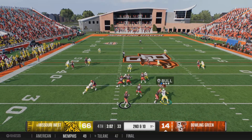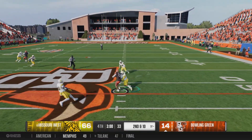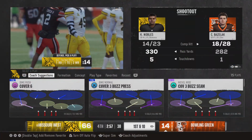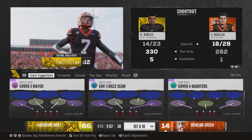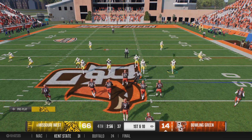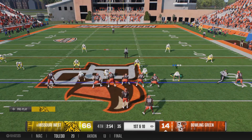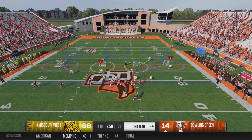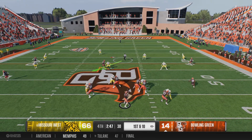Back to pass, it's Bazelak. Unloads to the wideout. Complete to the right. They've got it to the 49-yard line, and they'll move the chains. Well, the offense was able to pick up some extra yards after that curl throw there, and because the QB got it to his guy early, he was able to turn around, make a guy miss, and pick up some yac. To the air on 1st down.